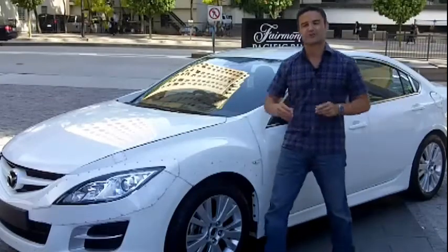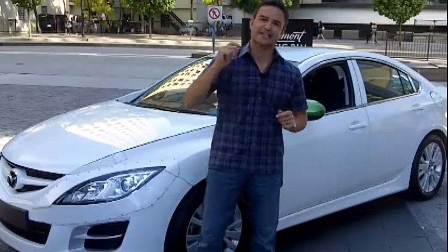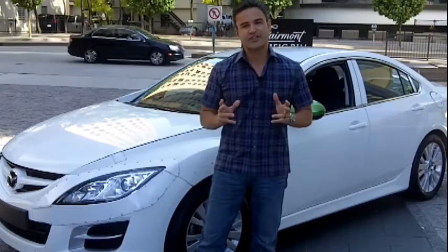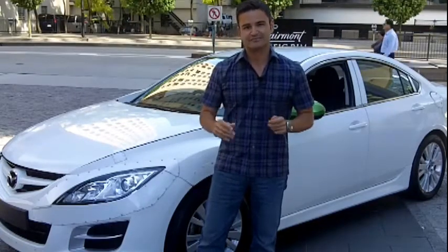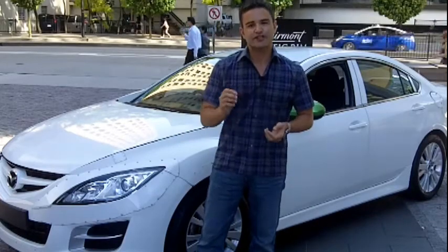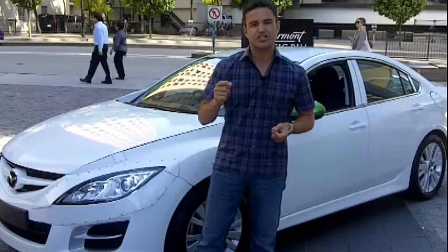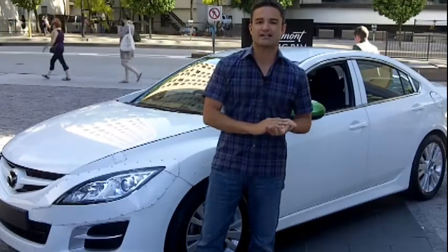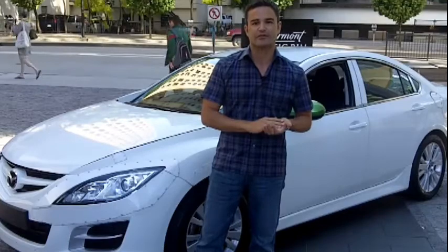SKYACTIV fits perfectly within Mazda's legacy of groundbreaking, iconoclastic engineering. Things like the rotary engine and the reinvention of the affordable sports car with the Miata. This prototype is our first taste of what's to come. Up next, the freshened Mazda 3 with a SKYACTIV engine and SKYACTIV transmission. That'll be followed by the first full SKYACTIV Mazda, the CX-5, in 2012.